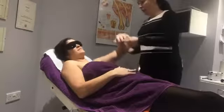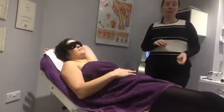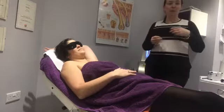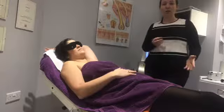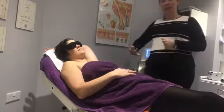So if I can get you to lift one arm up for me. Okay, so it's freshly shaved, and that's the beauty of laser hair removal. You don't have to let any hair grow. You can shave as often as you need to, and you always shave within 12 to 24 hours of a treatment, so that the skin is nice and smooth.